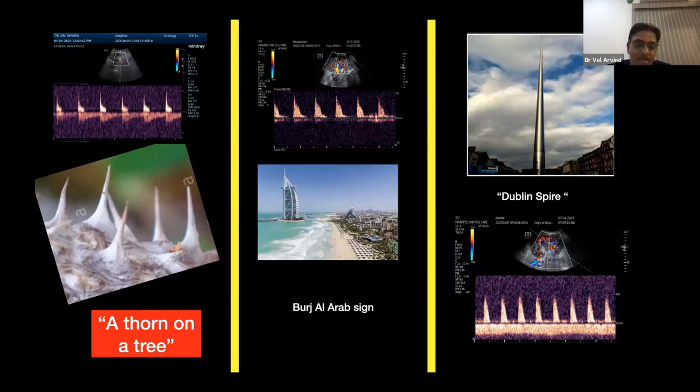So this is the thorn and tree appearance, the first appearance. The second one is the Burj Al Arab sign. It's a building in the United Arab Emirates, UAE. Another is the Dublin Spire, a 231 meter high spire, long and tall with a tapering end, in Dublin, the Republic of Ireland. So this is one of the three signs I'm going to talk about in rejection.